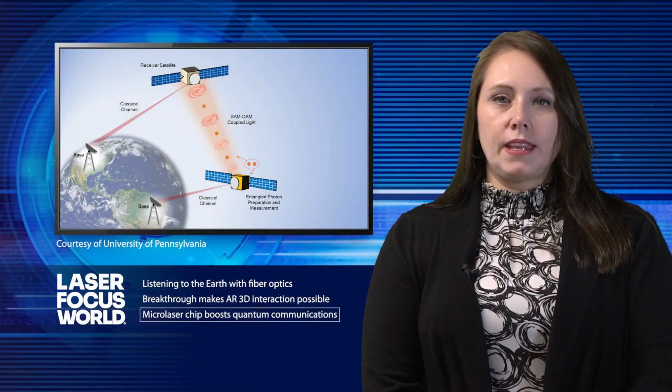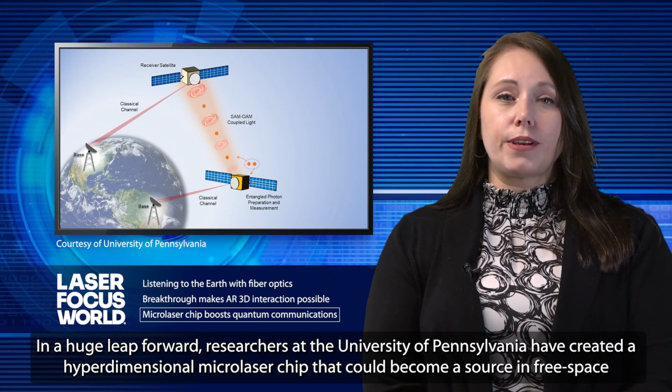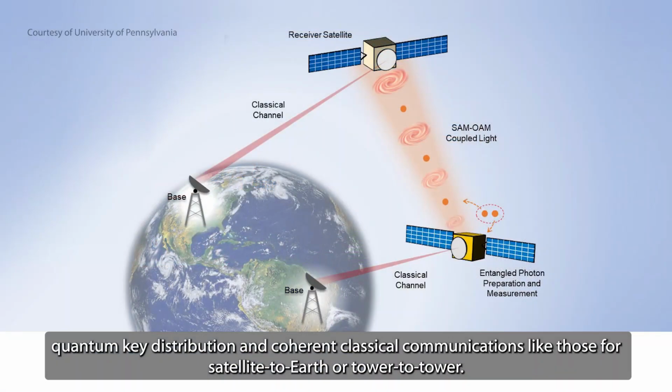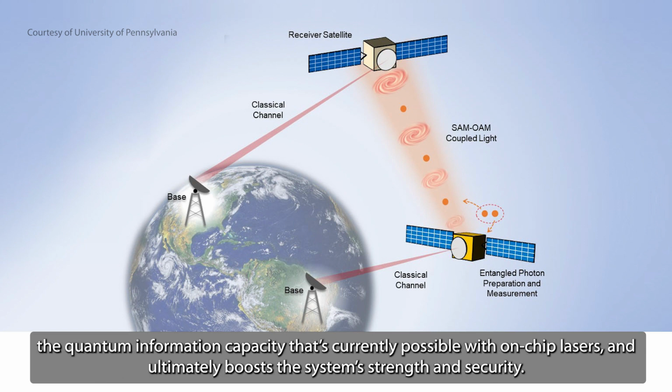production. In a huge leap forward, researchers at the University of Pennsylvania have created a hyperdimensional microlaser chip that could become a source in free space quantum key distribution and coherent classical communications like those for satellite to Earth or tower to tower. The new microlaser chip communicates through qubits, quantum bits in a state of superposition greater than two levels.